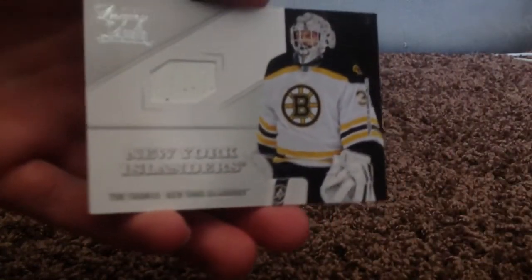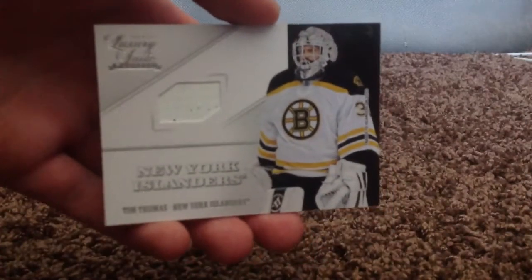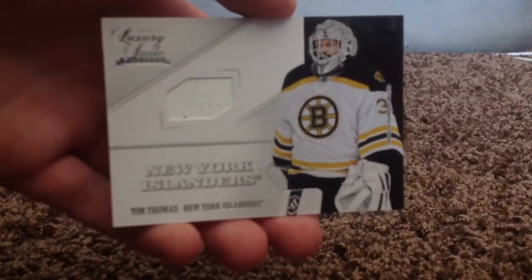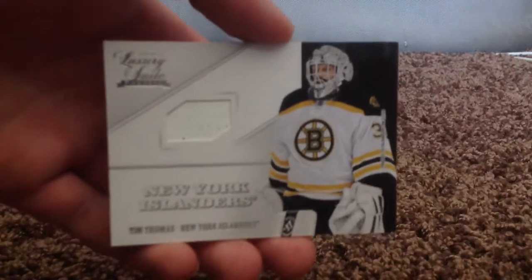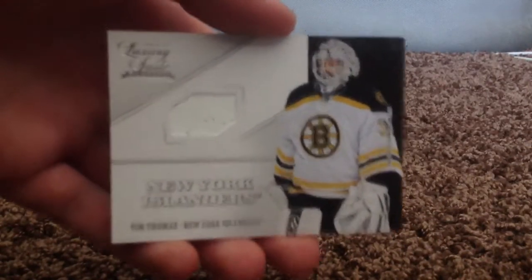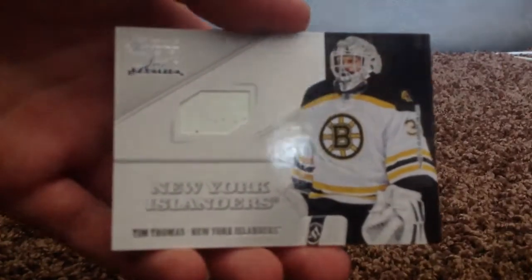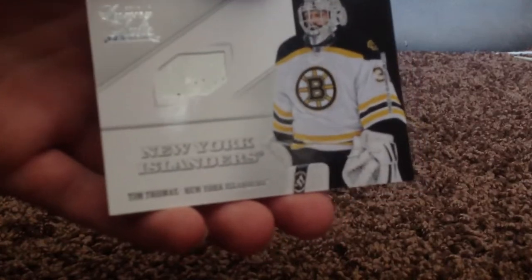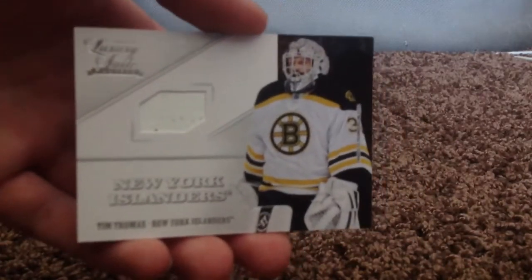There's stuff in there. There's actually skate laces in one of the products in Superlative. I actually pulled the Lemieux one, which is pretty cool. I actually gave it away to a friend. But there's different pieces of memorabilia. There's skate pieces, pad pieces. This one's actually a piece of his stick, and it doesn't say on the back, but you can fairly easily tell just because of its glossy finish. So there's many different pieces in there, and a pretty cool piece to have.